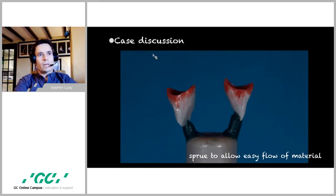I then sprue my wax ups and I always try and visualize the path that the molten ceramic has to flow. And then sprue it in a way that facilitates the easiest possible flow. So remember that with pressings, there's no thermal center because the heat is continuously being added from the furnace from the outside. So the rules of casting are not relevant when pressing. We can just merely line things up so that we can visualize that the material is going to flow as easily as possible into every extremity of the unit.